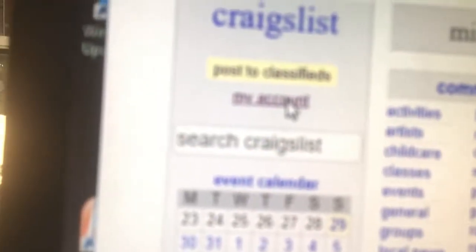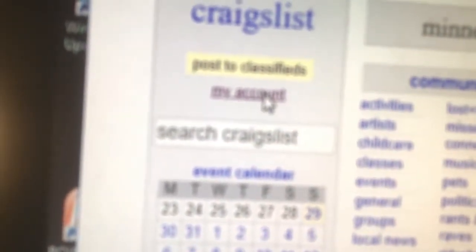I'm going to go back to Craigslist on another page. I'm going to copy and paste a certain number. I'm going to go to my account, then come down here and hit edit. What I'm looking for is a code number that all my listings get. When I use this number, you can see it on my website. It's something I learned a long time ago about Craigslist.